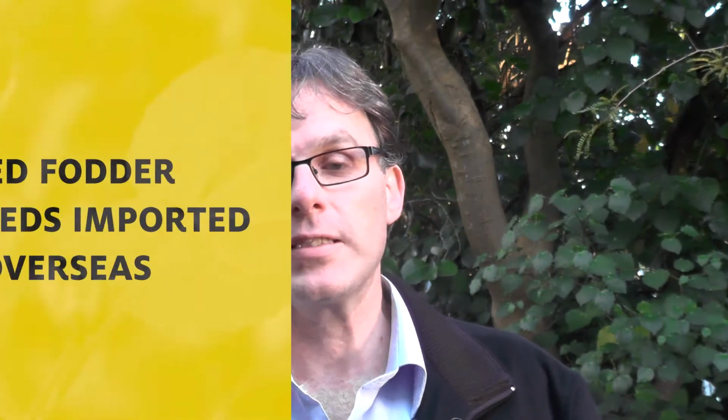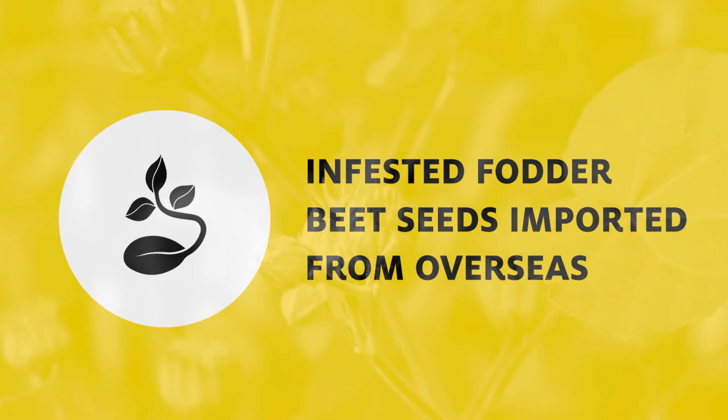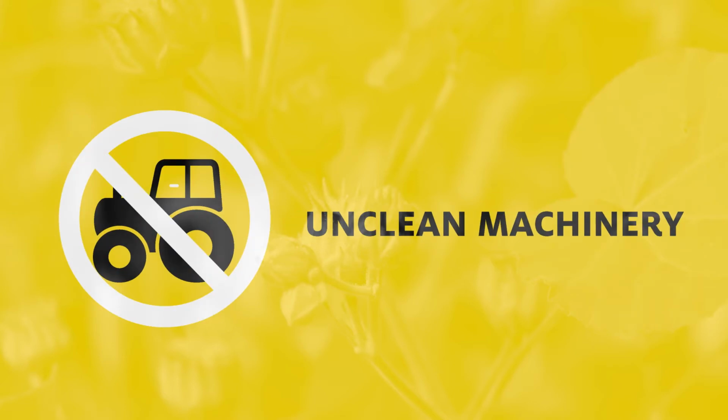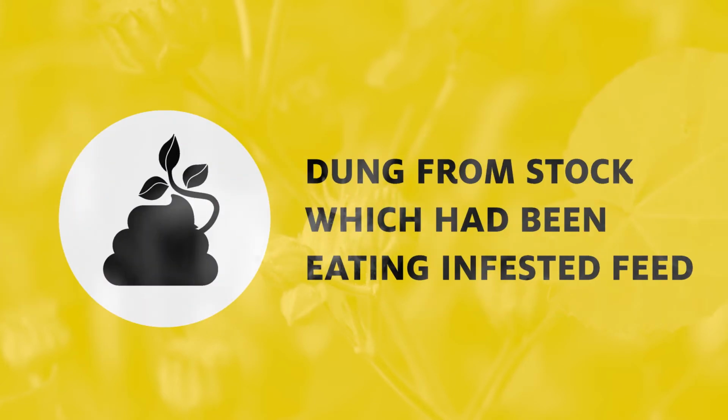So, key to our response was tracing pathways to infestations. What we've been able to confirm from this work is that velvetleaf got onto Waikato farms and was spread via infested fodder beet seed from overseas, infested maize crops and maize silage, unclean machinery, and also the dung from stock which had eaten infested feed. Now, the impact of velvetleaf on a property is huge. We've been told that. But I want to share with you an example from Waikato, which makes it even more real.